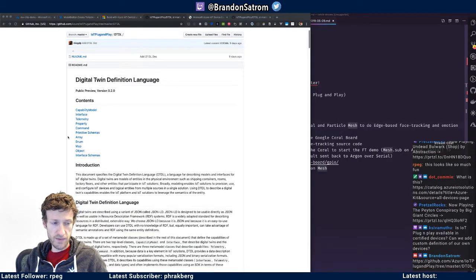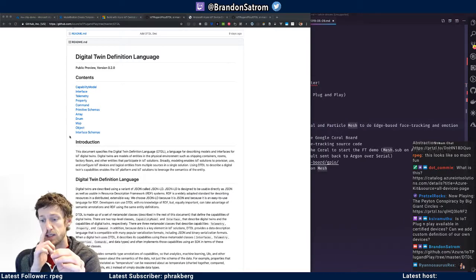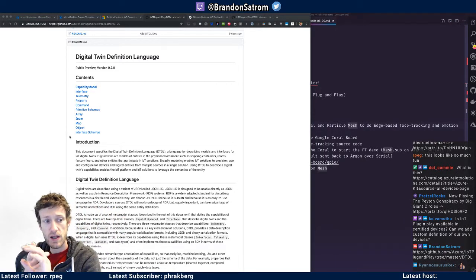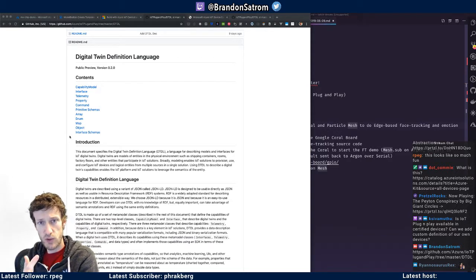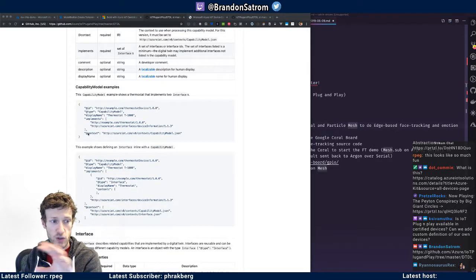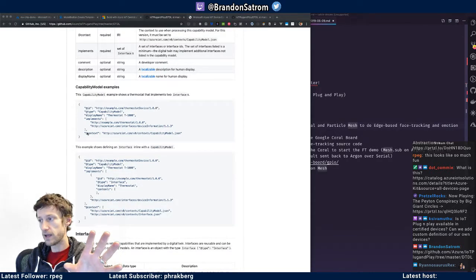And the whole point of this definition language is to define a capability model for IoT devices, to say, this is what this device is capable of, this is its interface, this is the telemetry that it collects, this is the commands that it can take, these are the different kinds of objects that it can work with. And by using this language, you can create a JSON file that can be sucked into Azure IoT Central and then mapped directly to your device.